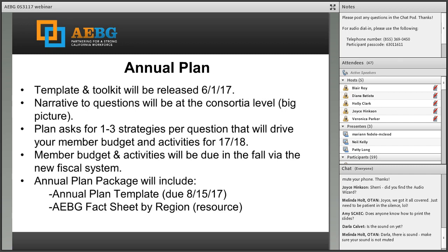So let me quickly go through some slides and updates of what's happening, and we can get into the technical assistance. So tomorrow, probably in the afternoon, consortia leads and co-chairs and directors will get a special email about the annual plan toolkit and template, and that'll be released and opened tomorrow afternoon. So what that includes is, meaning we'll post it in the portal so you can go in and enter it. We do have some revisions. We noticed we left out the updates for 17-18.